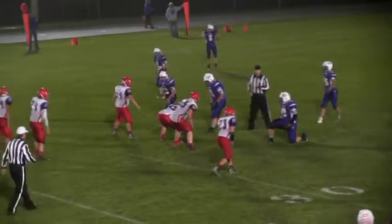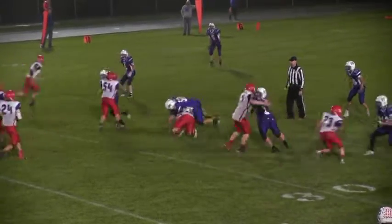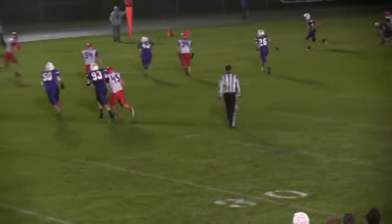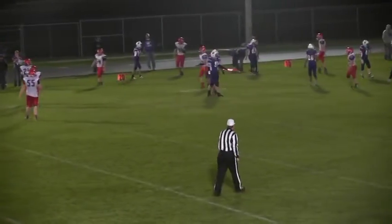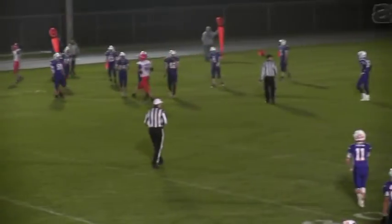Patriots in hurry-up offense now, 20 seconds and counting here. Pass intercepted. And he runs it out of bounds just to take it out. And the clock will run out with that.